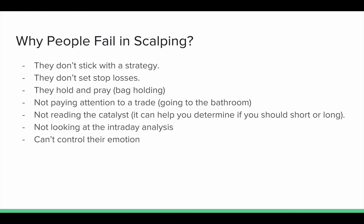Another thing is that they don't set stop losses, and then what happens is that you're watching another stock or something else is going on, and then you don't set your stop losses and it drops really quickly, and then you end up losing all your money.